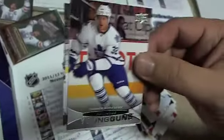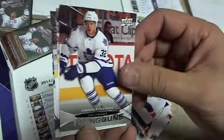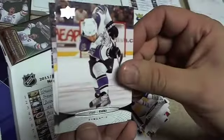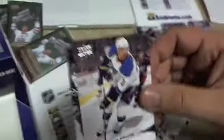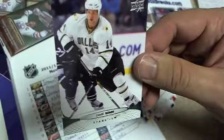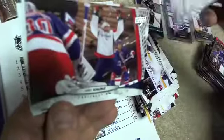We have a Toronto Young Guns, Joe Colborne, and so that's a Leafs Young Gun. Jarret Stoll for the Kings, Patrick Berglund for the Blues, and Jamie Benn for the Stars. So we got about 4 packs left. So if we could pull a Nugent-Hopkins card, that would be awesome. Eric Staal for Carolina, Michael Grabner for the Islanders, Drew Stafford for the Sabres, Mike Knuble for the Caps.